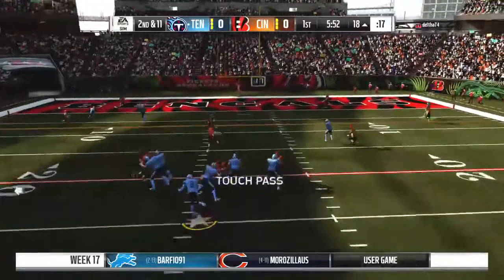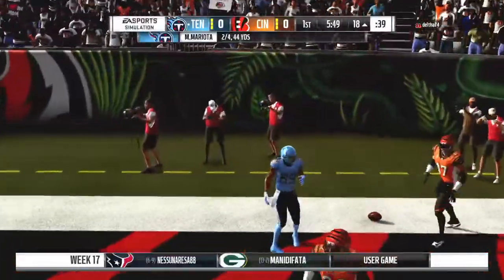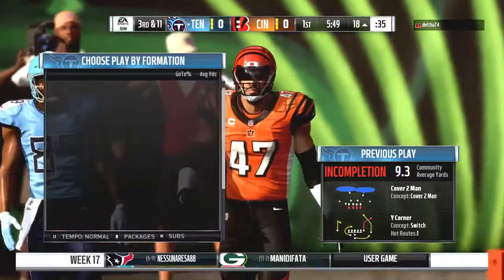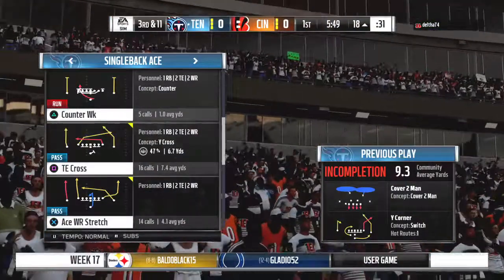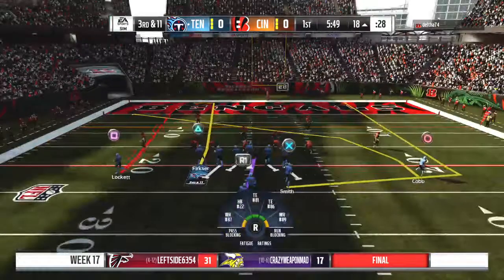Mariota now on 2nd down. And he can't corral it. Maybe a big missed opportunity there defensively in the end zone. And now 3rd down. He was all over that route defensively. Now, they had 2 picks last week as a unit. Couldn't quite grab that one.